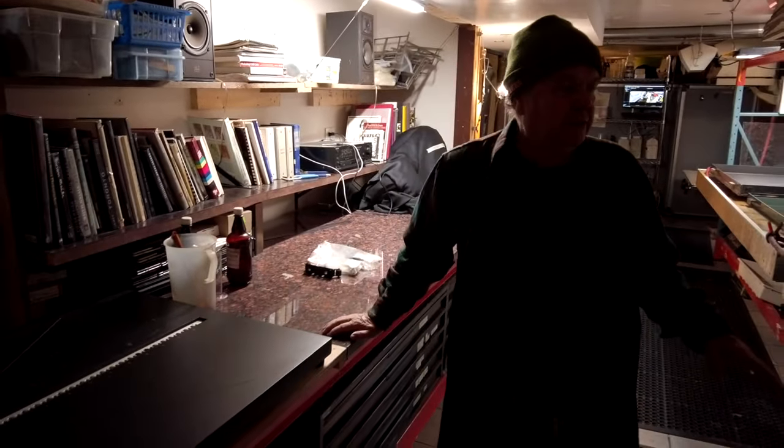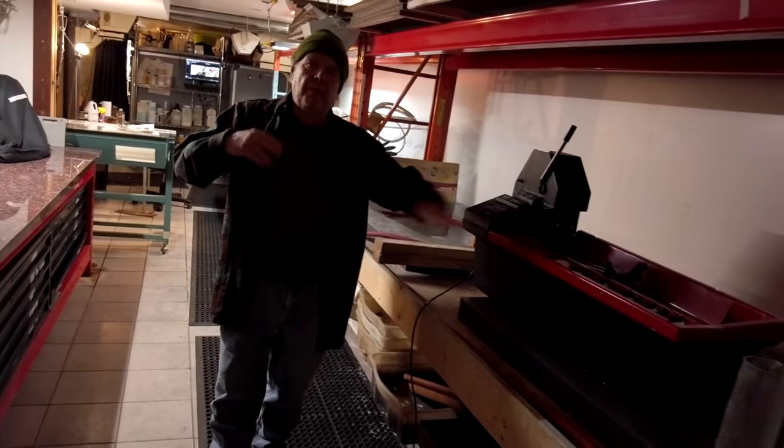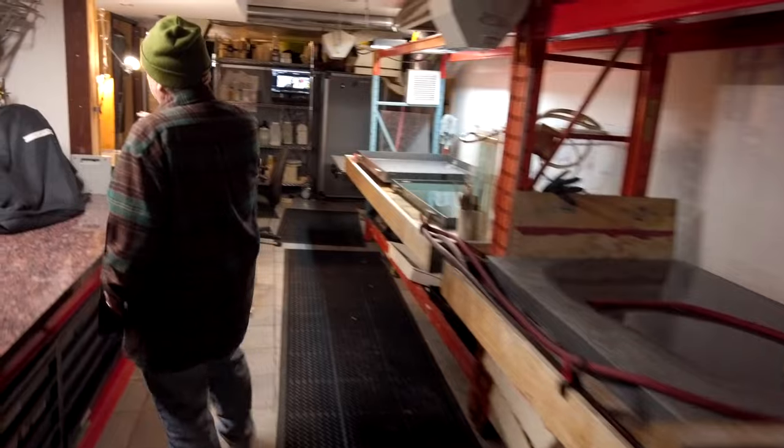I've been doing this now since 1994. And though we don't promote the fact that we process film, we do have clients that only want us to do it. So yeah. Here's film loaded, ready to go on the Jobo, right?